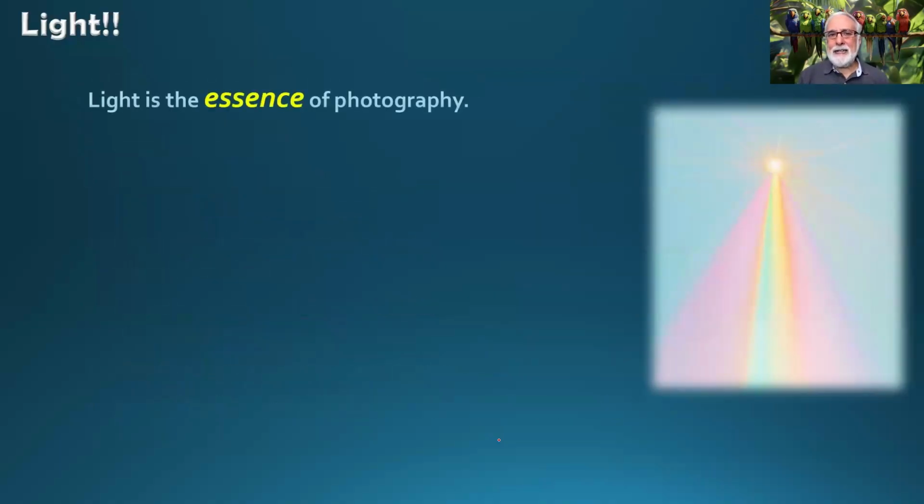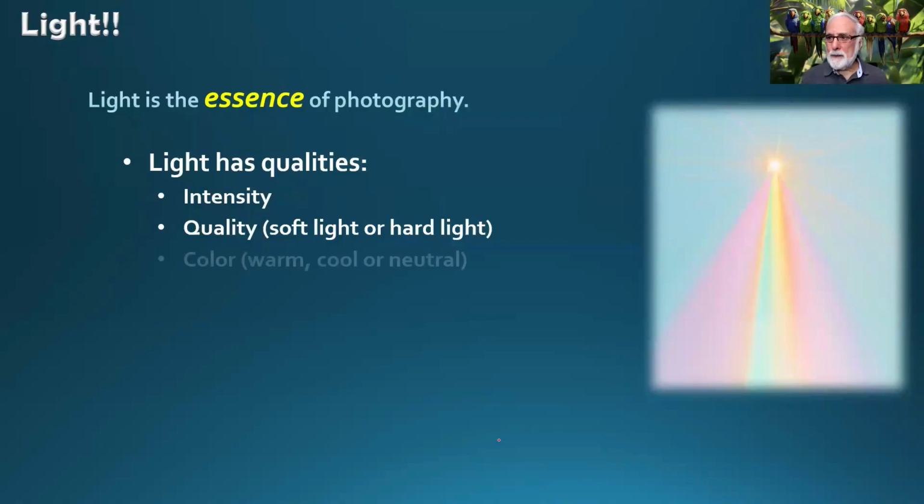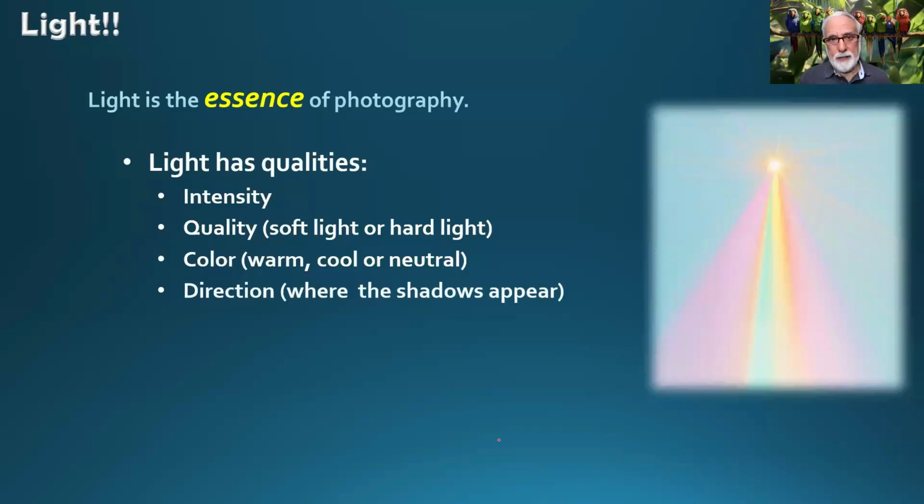As I said, light is the essence of photography. Light has qualities. You probably haven't thought much about the qualities of light, but we have intensity. How bright is the light? We have quality. Is it a soft light or a hard light? I'll talk more about that in a second. The color of the light. Light can be warm, cool, or neutral. There's a direction of light that creates shadows. We have shadows that create depth.